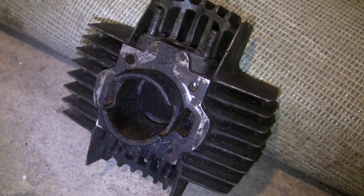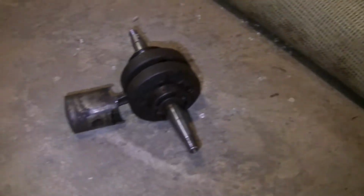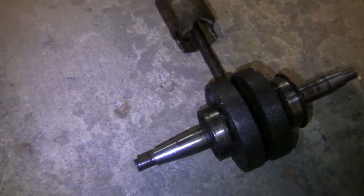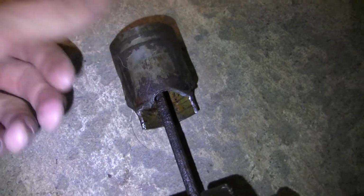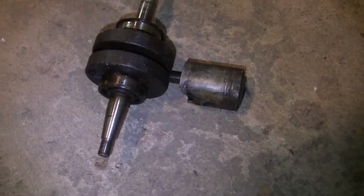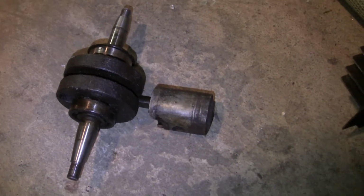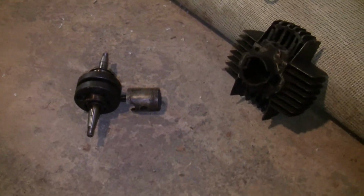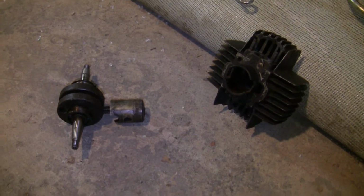So here's the cylinder, and here is the crank, piston, and rings, or what's left of them, that was in this engine originally. After we beat this out, I mean, look at that thing. You can't even tell that there's rings there, really, unless you look. And this assembly here is done. So, after looking at that and draining the transmission fluid, which was this really, really gross brown color, I came to the conclusion that this bike was going to need a full engine rebuild.